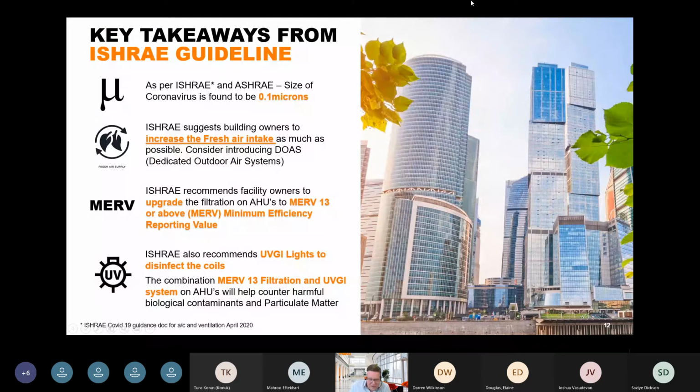I'm really just emphasising here that this is a global initiative. This isn't something that we've jumped on the bandwagon of because of COVID. This is something that really is high on everyone's agenda. So we've mentioned European, we've mentioned America with ASHRAE, we've mentioned SIBSI. This is ASHRAE, and ASHRAE said exactly the same: increase the fresh air intake, MERV 13 or above, UVGI, and a combination of those is going to make these places safer and cleaner. Okay.